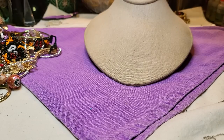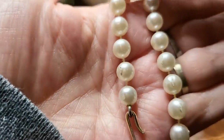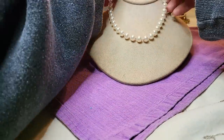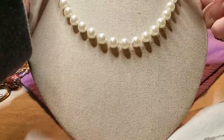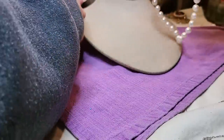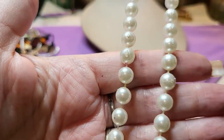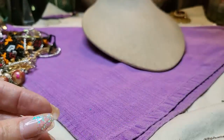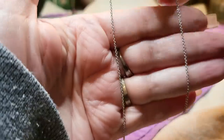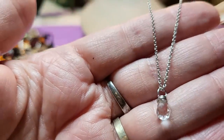Yeah, Japan. And the acrylic is formed right on this string. It's very short, probably a 15. These are the ones I call Mardi Gras beads, but it's a vintage necklace from Japan. Okay, this one has a spring ring clasp, silver tone, and a little crystal at the bottom.